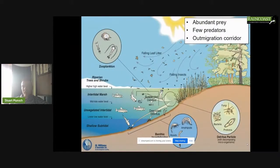These are really great places for fish like juvenile salmon because there's a lot of small prey. A lot of little invertebrates grow in the intertidal zone, basically on the sea floor right next to the waterfront. And there's also a bunch of insects that grow in the vegetation in the backshore, and all of those fall into the shallow water. Fish like salmon are clustered really close to the shoreline there, so it's a good place to grow quickly.